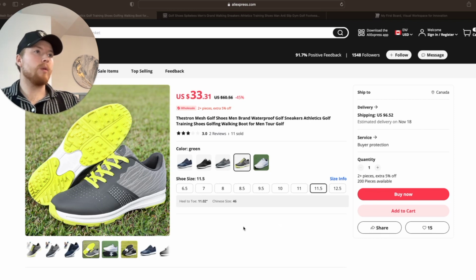Next, I want to point out that we also had a full size run on this product. As you can see, some of the sizes are mixed and matched here. We were able to get a full size run from the private supplier in order to provide all of the different sizes that a man would need depending on his foot size.